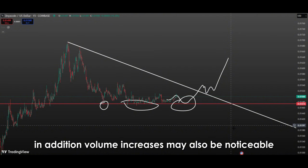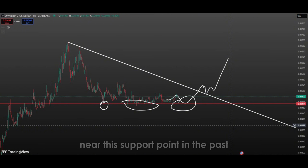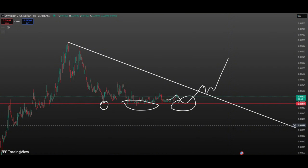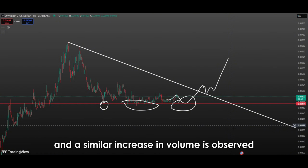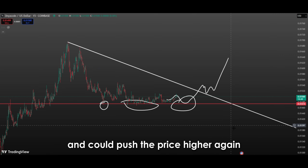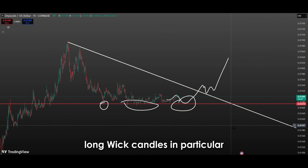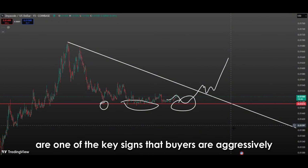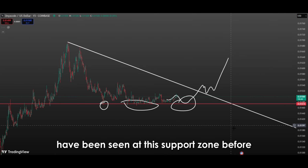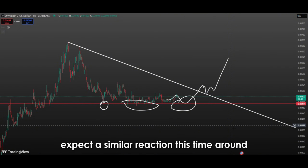In addition, volume increases may also be noticeable near this support point. In the past, the increase in volumes when the price came to this area is a clear indication that strong buying has come into play here. If this level is touched again and a similar increase in volume is observed, this would signal that buyers are regaining strength and could push the price higher again. Long wick candles in particular are one of the key signs that buyers are aggressively pushing the price higher from the bottom. And if such candle patterns have been seen at this support zone before, expect a similar reaction this time around.